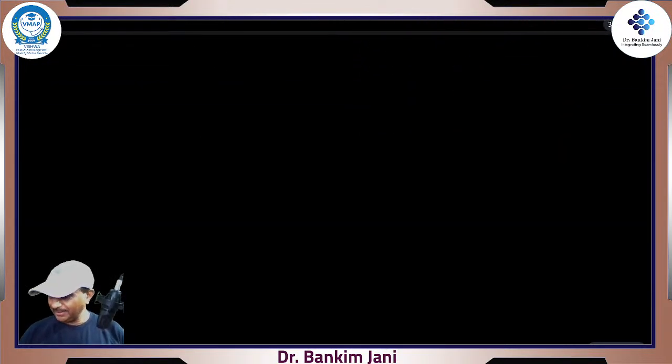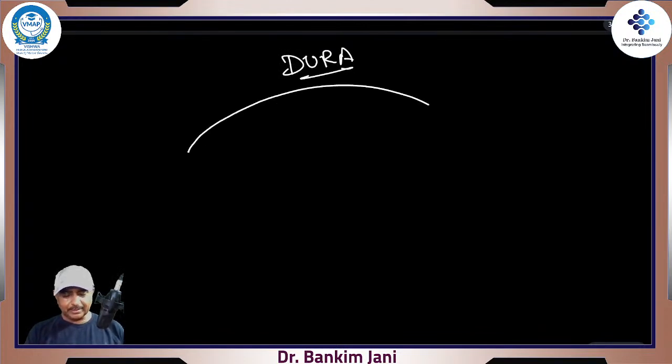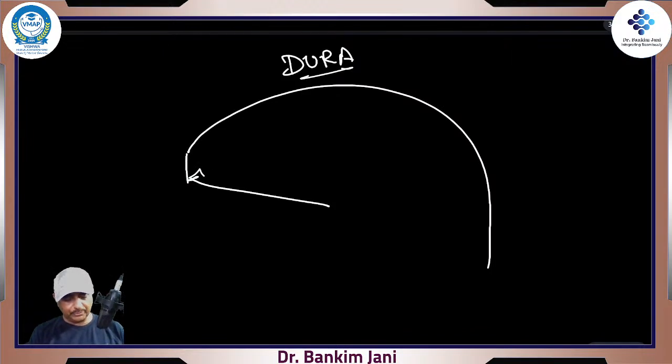Falx cerebri, say it is the dura, and this is the skull. In the skull, this is the base of the skull. Here it is on the side view. If you see, this is the plate, called the crista galli. So this is the frontal bone. This one would be the parietal bone. This one would be the occipital bone.